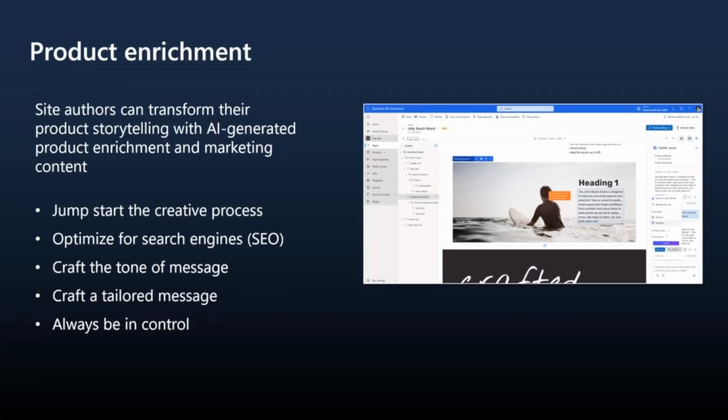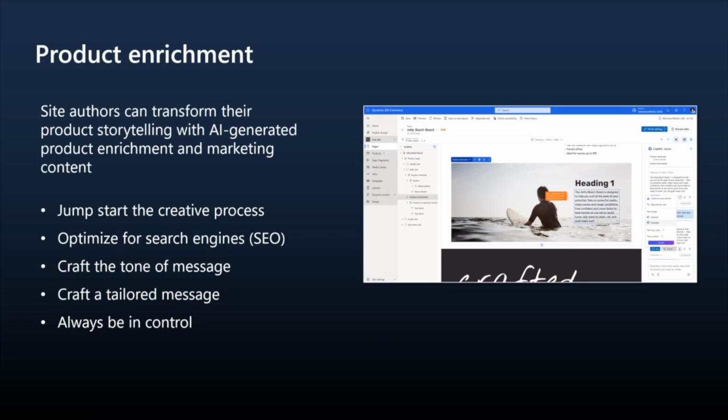So with that, let's take a look at some Copilot capabilities that the product provides. And similar to the rest of Microsoft, Dynamics 365 Commerce is also investing heavily into these Copilot capabilities so that we can provide exponential benefit to the consumers of such capabilities.